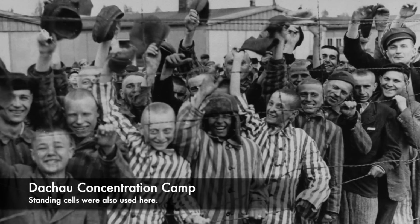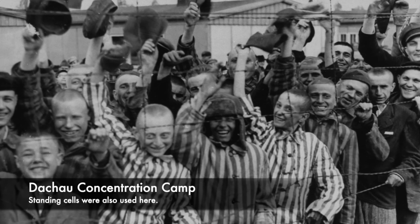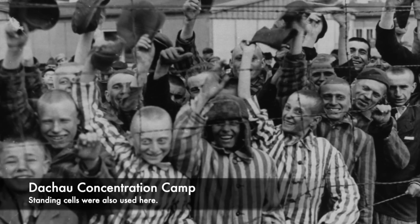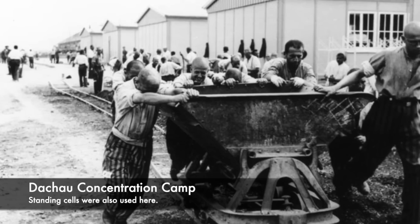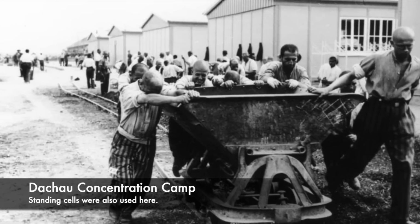"2 prisoners were led forward by their block leader. 2 block leaders carried out the punishment. 1 prisoner uttered no sound. The other prisoner behaved differently, crying out at the very first stroke. When the man began to scream, I went hot and cold all over. Even the beating of the first prisoner made me shudder."